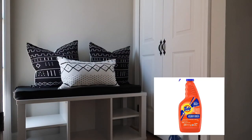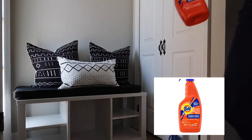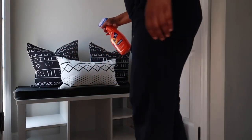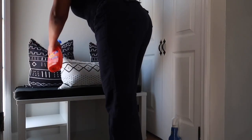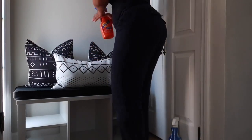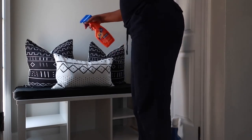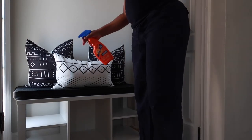Now that I have sanitized the shoe area, lifestyle lovers, I am going to go in with my Tide Antibacterial Fabric Spray. This spray also kills up to 99.9% of bacteria, and it smells so awesome. I would absolutely recommend this fabric spray.